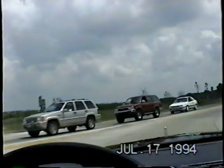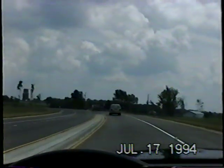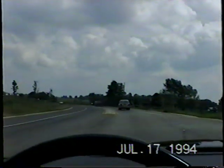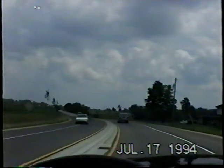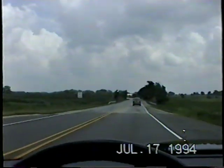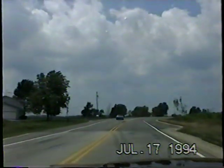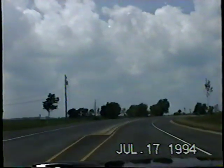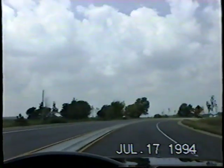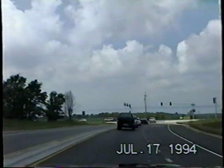But as you can see, we just make a quick turn here. And eventually we get back to the old 60, which begins about right here at this difference in pavement. So now I turned around, I'm headed back on 60, back in towards Volo, back towards the west. 60 used to go dead straight ahead there, but now it curves to the right. Makes a T intersection with 120. And here's the old frontage road for 60. But now it makes a T intersection right here.